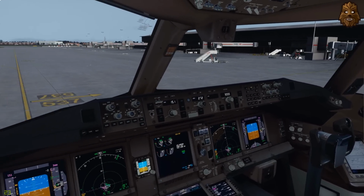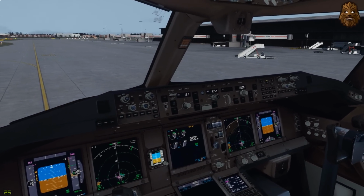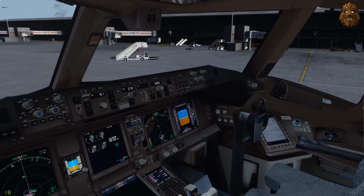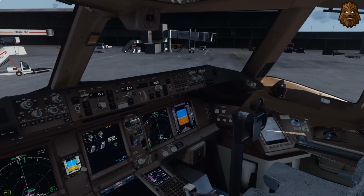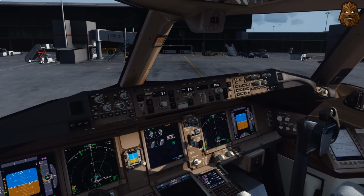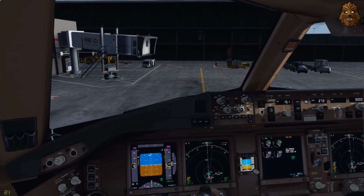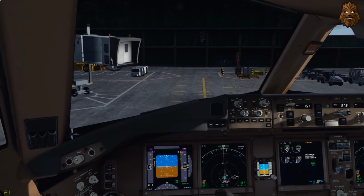I'm really, really glad we got ATC and that they stayed online for our arrival and our taxi as well. That was brilliant stuff. Okie dokie, 537, here we are. Back home at London Heathrow. Doesn't look like we've got a marshaller, but still, we don't want to blind anybody down on the ground.